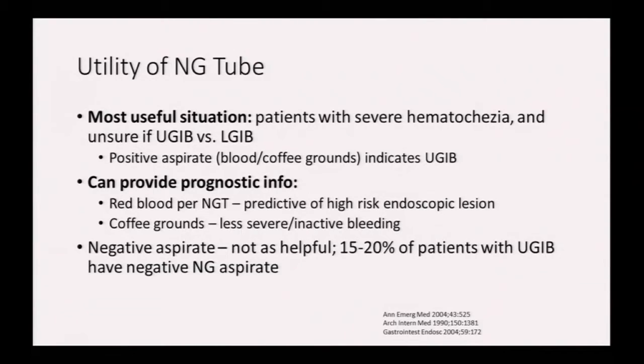So I think it can be helpful. The other thing is sometimes irrigating will clear blood out of the way. One of the problems we have is when somebody's bleeding briskly, we can't see. Usually there's a pile of blood in the fundus, and we can't get good visualization. And so sometimes this can help. Very often it doesn't, to be honest with you.